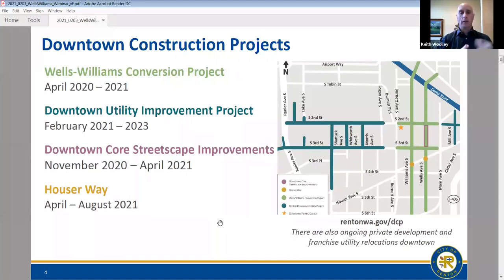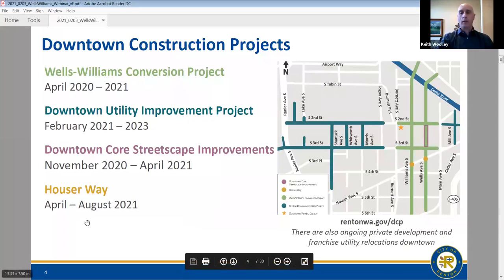The purple there, or not sure what color that is, Downtown Core Streetscape Improvements is the work going on Wells Avenue between South 2nd and South 3rd, and that's currently under construction too, and I can update on that, but they are replacing sidewalk and street lighting, and they are pretty close to being done on the west side and will be flipping to the east side. They're able to go a little faster because they're not doing any underground utilities, and they're not doing any of the roadway.